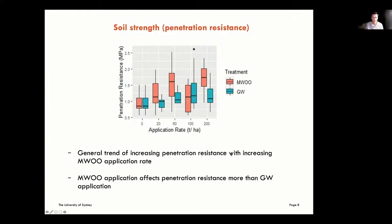What else can I say about this? Generally speaking, the MWU tended to give slightly higher penetration resistances than the green waste applications of the same amount, which I think is for the same reason I've just been outlining, that the rigid plastics offer a bit more resistance than do organic compounds, let's say.